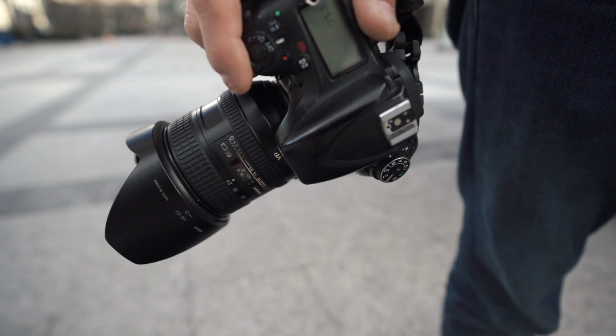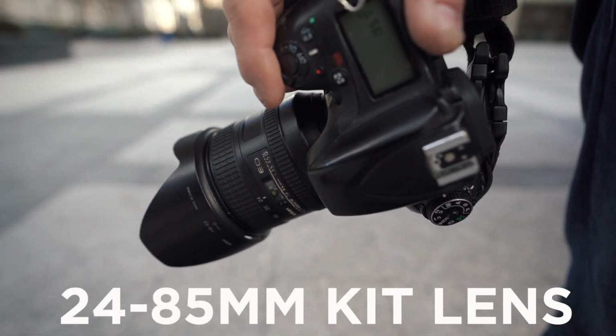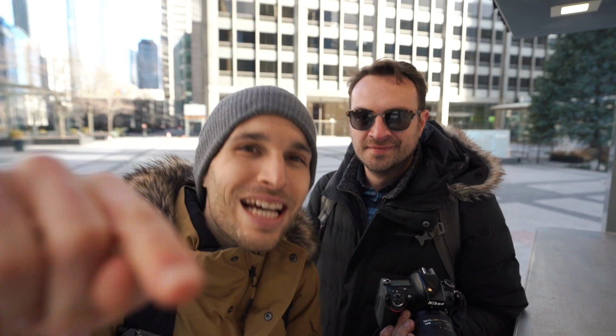This is my Nikon 24-85 kit lens. Came with my D610. I use it all the time. I actually really love it. It's real sharp, focuses fast, has some stabilization. It's gonna be tough. To be honest, I haven't touched a kit lens in ages. Real challenge for me. Not for him. Yeah, I use this all the time. I even use it professionally. See, you don't need that $2,000 lens.